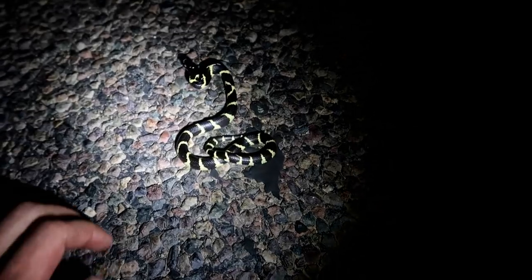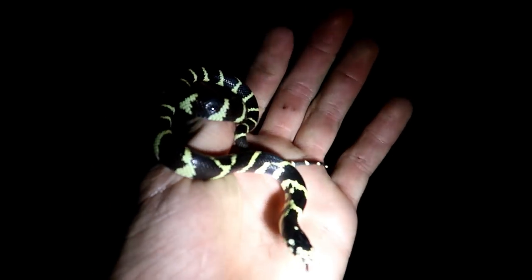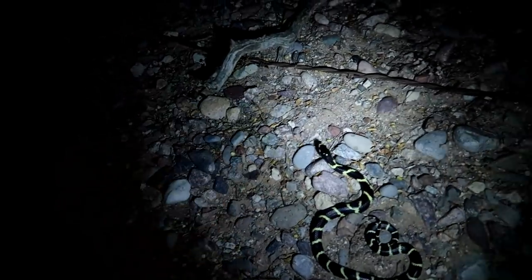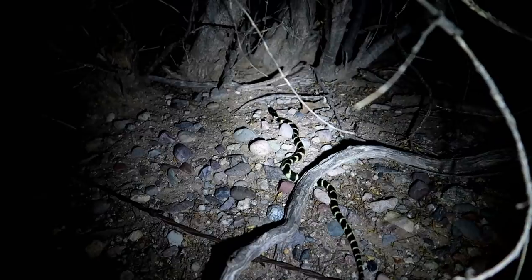All right, I'm gonna, whoop, oh. Look at that, he's not liking the idea of me touching him. Come here, dude. Look at that. Isn't that something? I've seen multiple, but I love seeing them. Really enjoy coming across them, but it is time for him to get on his way off of the road back where he belongs. And there he goes.